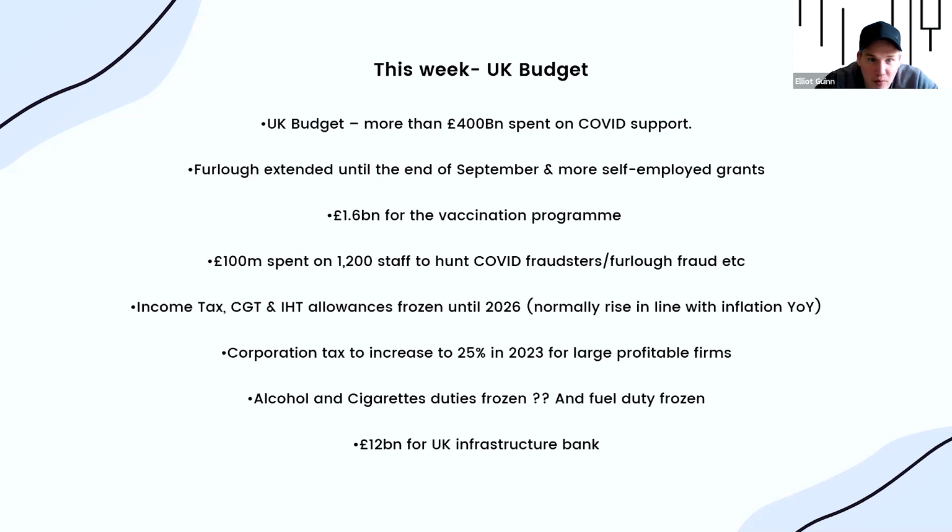And then they've announced an additional 1.6 billion to be spent on the vaccination program. They've also announced 100 million to be spent on around 1,200 staff to hunt COVID fraudsters, people that have claimed furlough when they haven't actually been eligible. So that's going to be interesting. Can imagine quite a lot of companies are going to be done for that. It'd be interesting to see how they act on that, because I think the criteria you needed to apply for a loan or a grant were quite loose. So it'd be interesting to see how they prove that fraud went on. I guess with furlough, it's quite easy if you were actually still working when you shouldn't have been.